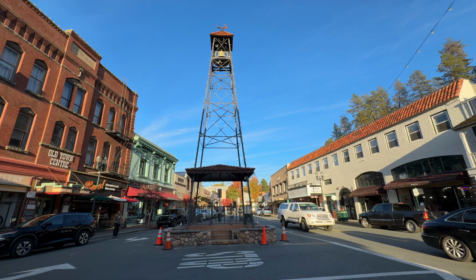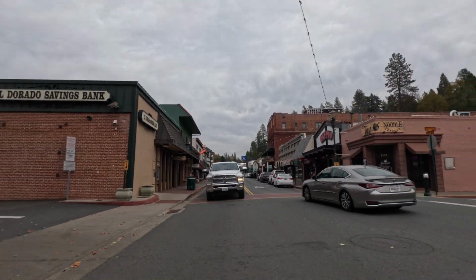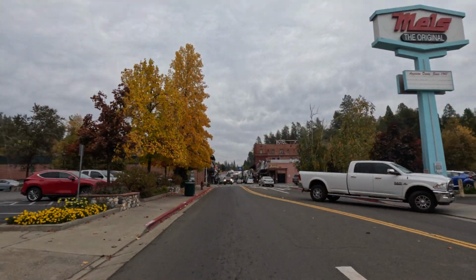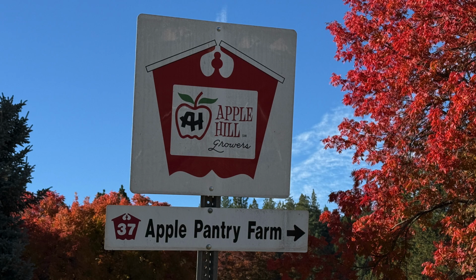Meanwhile, there is a lot more to Placerville than just Hangtown memorabilia, nostalgia, and that amazing Main Street. It also happens to be in one of the prettiest areas of California, and it is beloved for apples and wine. Let's begin with Apple Hill.